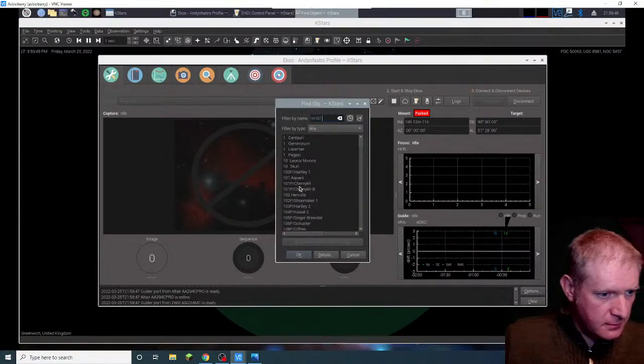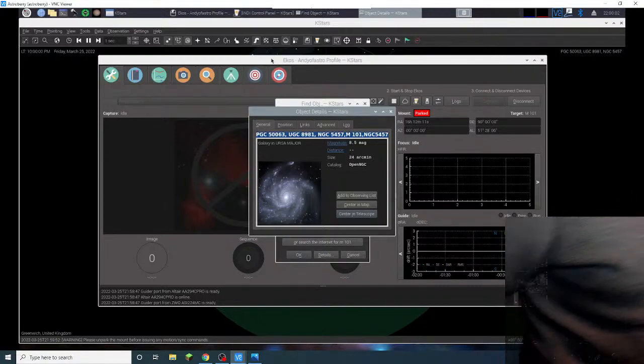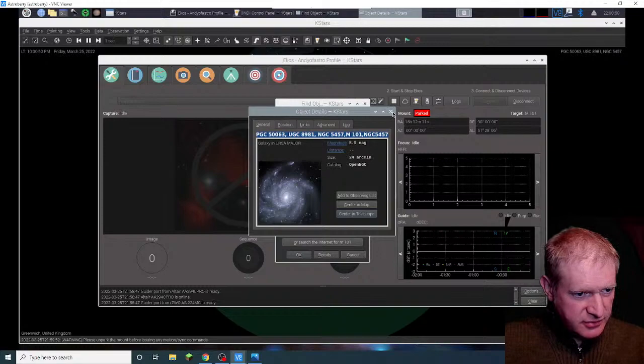Let's put in M101. So I'm going to go and see if the telescope is slewing. I'll be back in just a second. Nope, didn't slew. So I'm going to have to restart the Raspberry Pi.